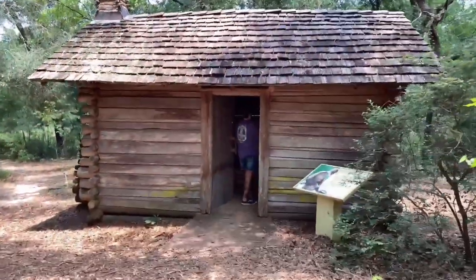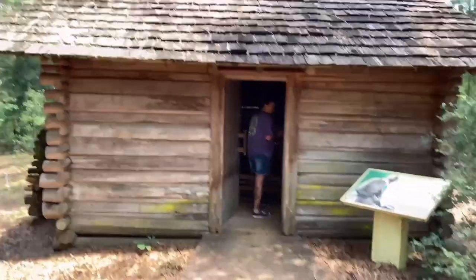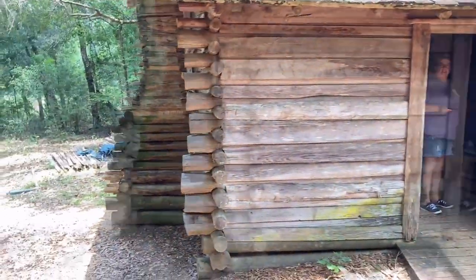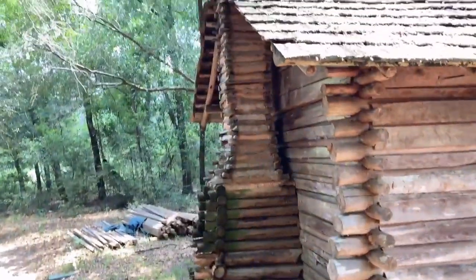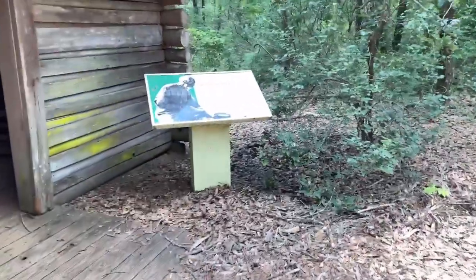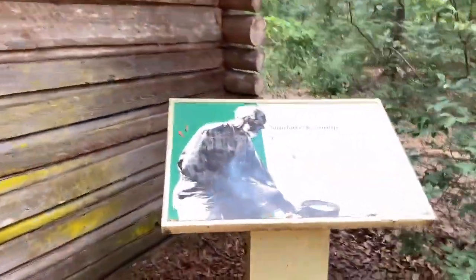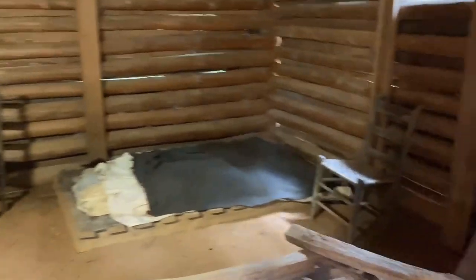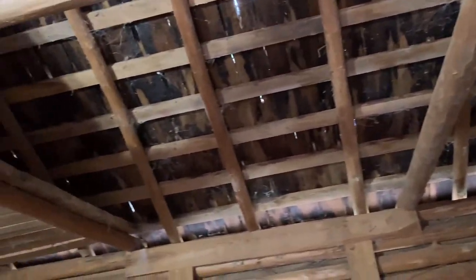This is probably a slave cabin. That's up to you. This would have been the typical slave cabin on this plantation. The bare minimum.